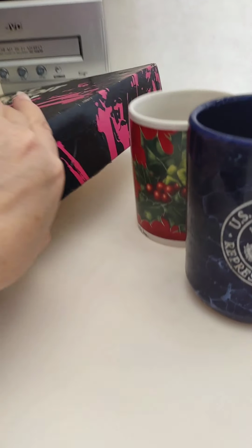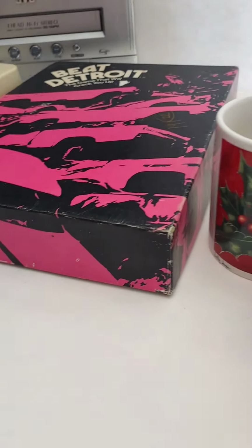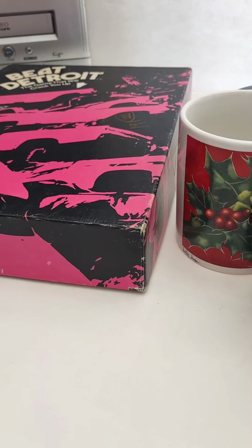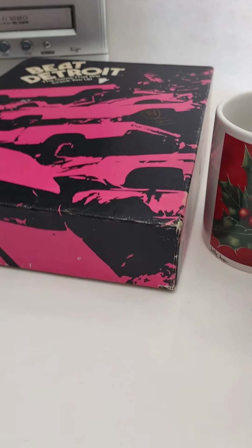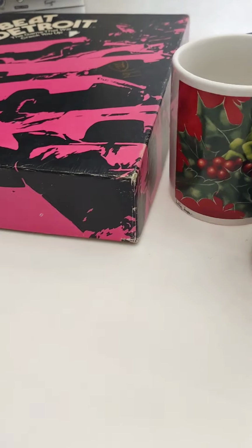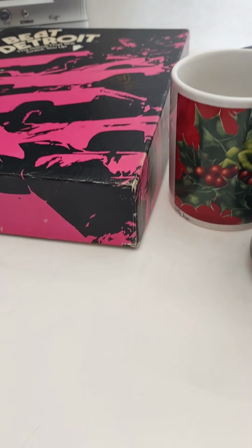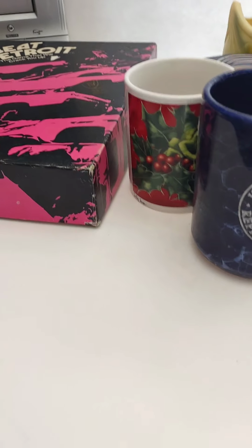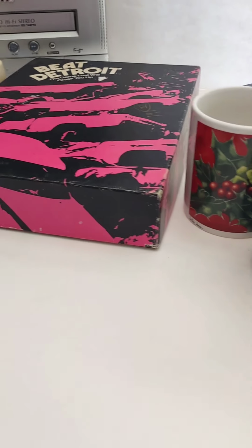I think I paid $1 for it. Again, they're only going for about $12. But still, I just thought it was funny. It says Beat Detroit, the game that will crack you up. I cracked up in the store, so it's already done its job for me. It was worth the $1 for me to get a laugh out of. So, even if I don't make a whole lot off of that, I just think it's cool.